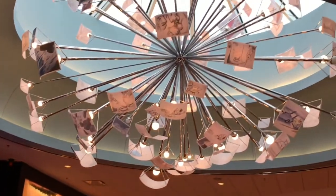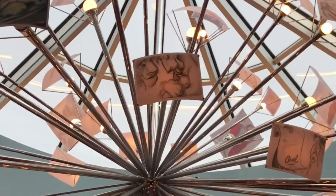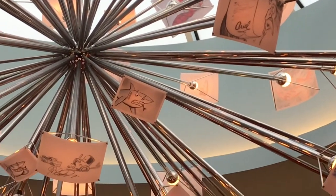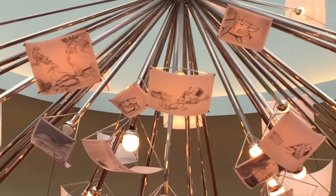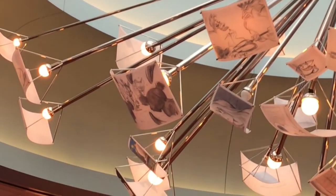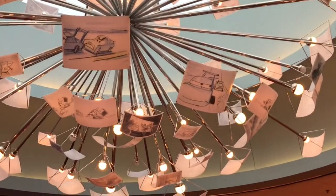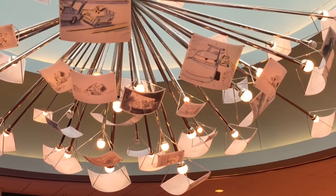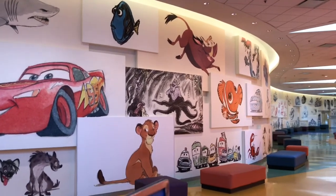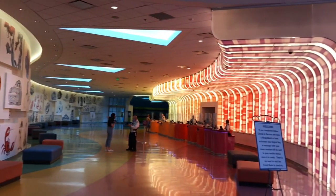Up here in the ceiling you can see all the different artwork in the light fixture. Spanning the entire length of the lobby, you'll see artwork of all of the characters represented at this resort. It'll start on one end at their simple pencil sketch form all the way to their final product.